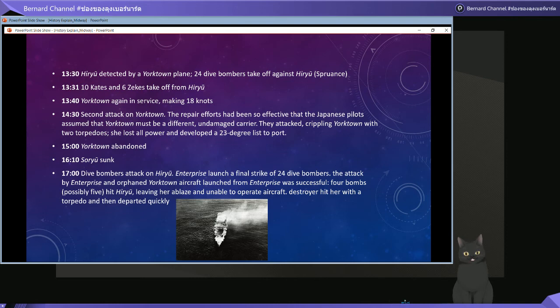So the second attack on Yorktown came at 14:30. The repair effort was so effective. After the Japanese pilots attacked Yorktown, they expected Yorktown to be the damaged ship, but the repair team made it like new. So the Japanese carrier planes came back and thought, wait, this ship is new, it must not be Yorktown. So they decided to attack it again.